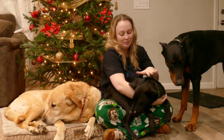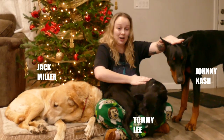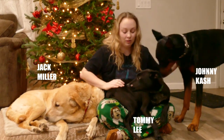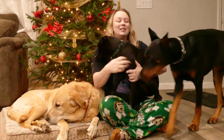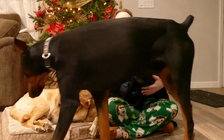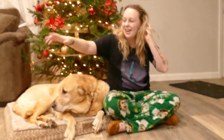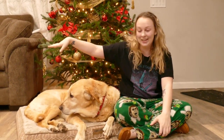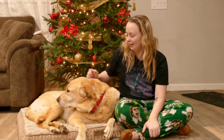So these are my three boys. This is Jack Miller, this is Tommy Lee, and this is Johnny Cash. Jack is a golden retriever lab mix, Tommy is a Kelpie mix, and Cash, oh god, it's a circus, Cash, move. Cash is an AKC registered Doberman. So Jack's my old boy, and so he will stay here with me in the intro.